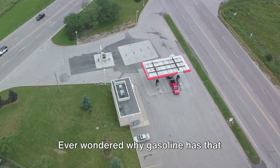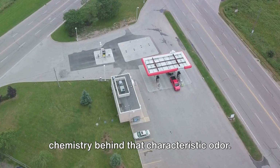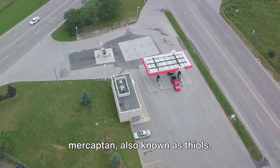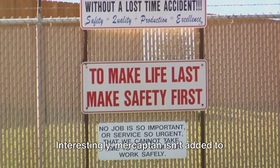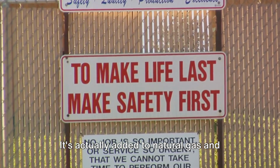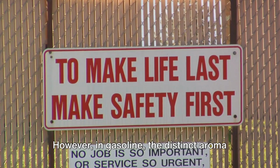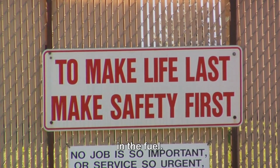Ever wondered why gasoline has that distinct smell? Well, let's dive into the chemistry behind that characteristic odor. The primary culprit is a compound called mercaptan, also known as thiols. Interestingly, mercaptan isn't added to gasoline for its scent. It's actually added to natural gas and propane to give them a detectable smell for safety reasons. However, in gasoline, the distinct aroma often comes from other components present in the fuel.